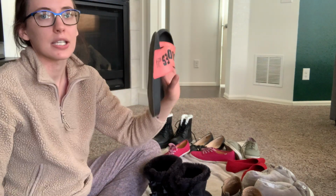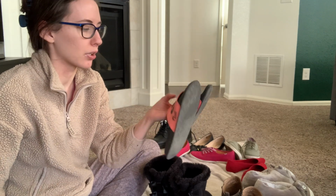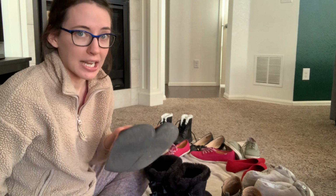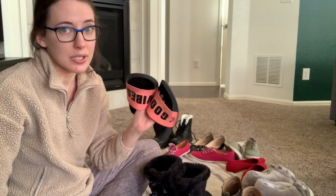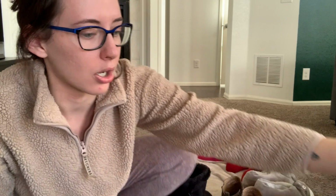Next, I have these sandals. These were a free promotional item that I got at Victoria's Secret probably like 10 years ago, and I use these when I'm just running out of the house really quick to grab the mail or whatever. We don't wear shoes inside of our house, so when you need to run out really quick, these are a really good option, and I only ever use them for that, but that's what they're for. So they definitely are a needed item.